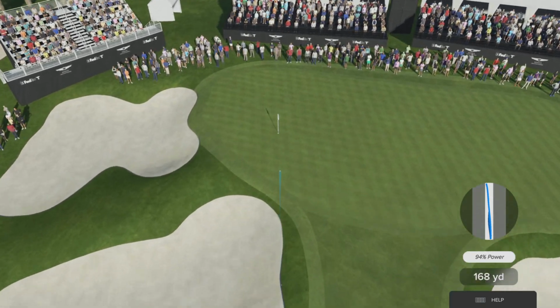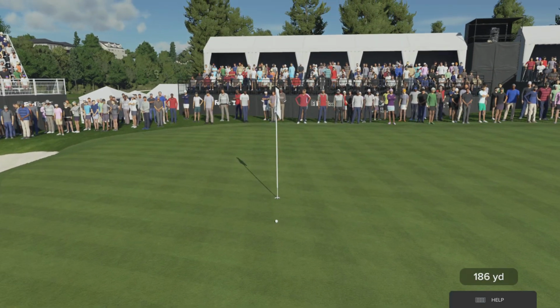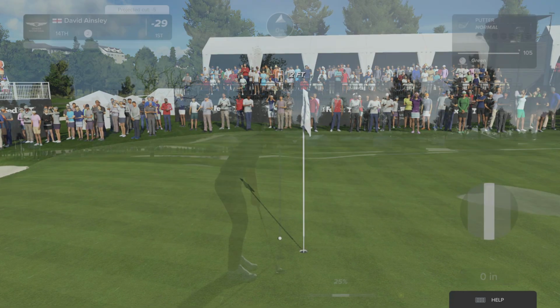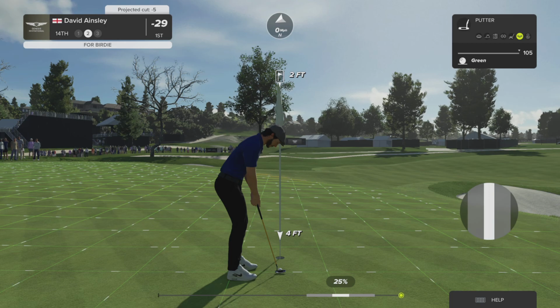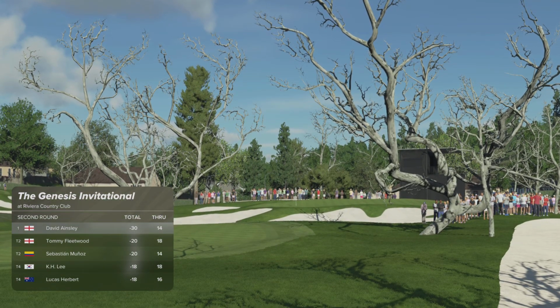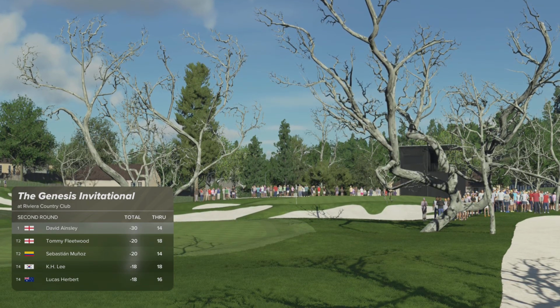Oh, this one should find the surface. Good shot, this. Oh, right by the hole. Terrific shot, and a chance for birdie coming up here at the 14th. And after that hole, this player is ahead by a whopping 10 strokes.